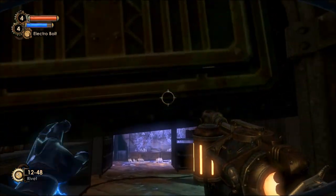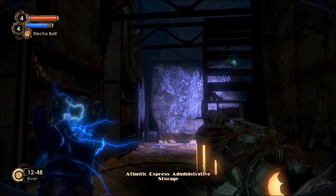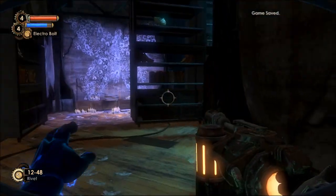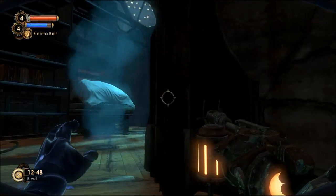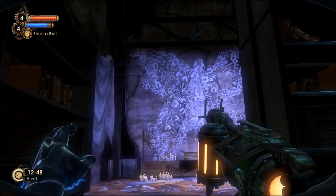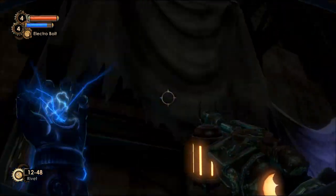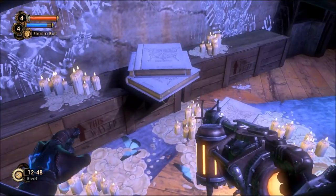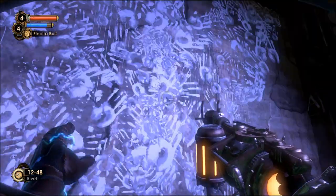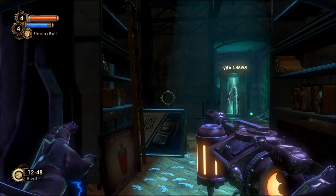Let's head up here. Crouch to get under this doorway. Atlantic Express Administrative Storage. You'll notice my health has returned to full, despite being fully depleted when Lam found me earlier. There's a Vita-Chamber in here. Handprints forming a moth, same one on the cover of Lam's book, Unity and Metamorphosis.